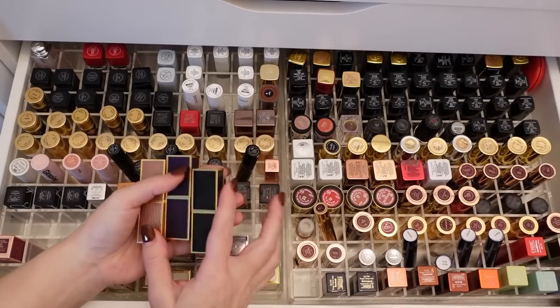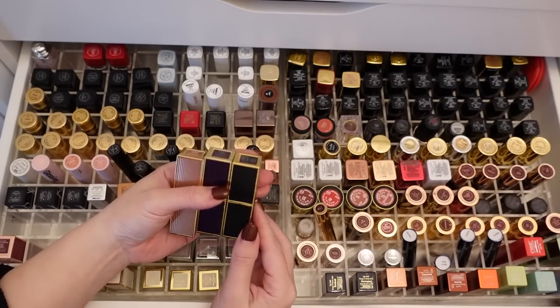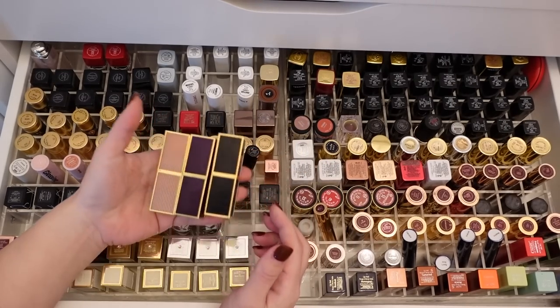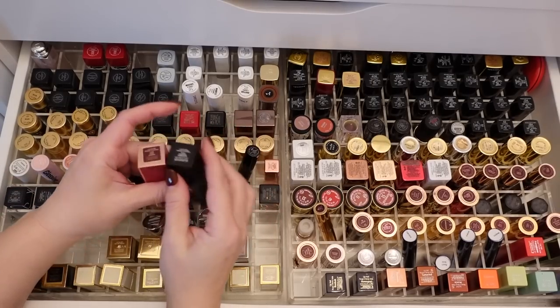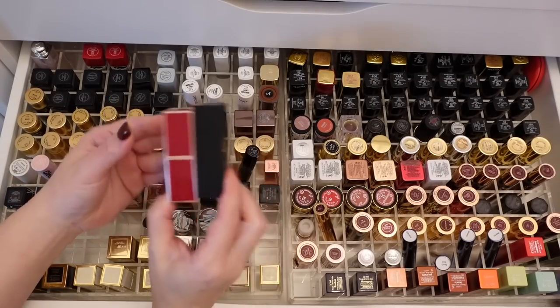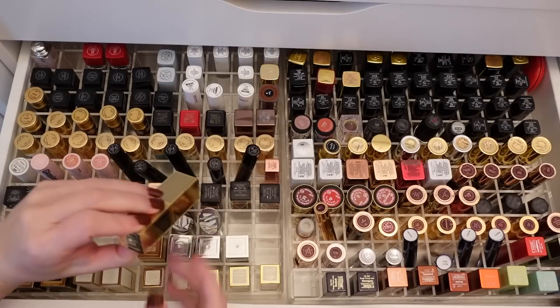I love these that have the little ribbing in there. Do I keep them just for the packaging? I don't know. Maybe I'll keep these three. These two, this is the Lost Cherry and the Effing Fabulous. I'll keep those three and these two, and then let me go through these.